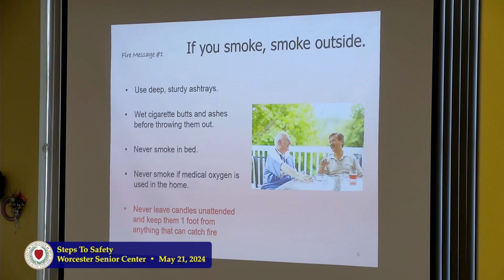All right. So if you smoke outside, use deep, sturdy ashtrays. You don't want to use something like a styrofoam coffee cup or a cardboard from Dunkin' Donuts, things like that. You want to use a good ashtray. Wet cigarette butts and ashes before throwing them out. Obviously, you don't want to just toss your cigarettes right in the trash. If you can, wet them, walk over to the sink under running water for 30 seconds or so, and then you can throw them out once they're a lot cooler so they will not ignite anything in the trash can. Never smoke in bed.